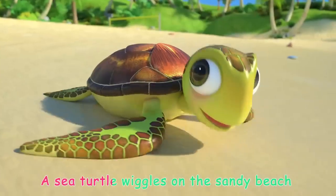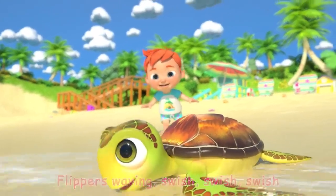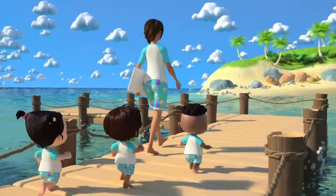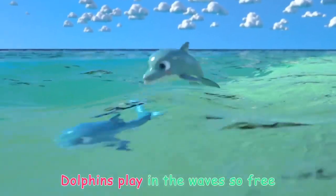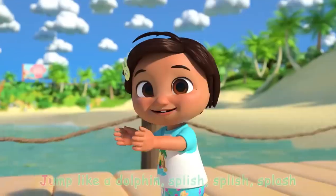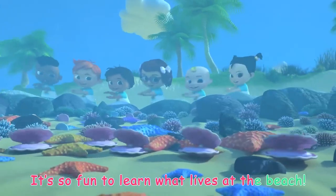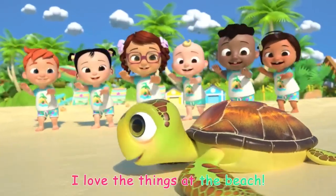I see? A sea turtle wiggles on the sandy beach. Flippers waving, swish, swish, swish. Wave like a turtle, swish, swish, swish. I look at the beach and what do I see? Dolphins playing the waves so free. Jumping, diving, swish, swish, splash. Jump like a dolphin, swish, swish, splash. These are the things that live at the beach. It's so fun to learn what lives at the beach. I love the things at the beach.